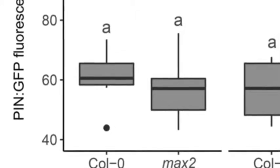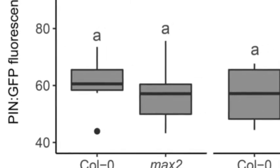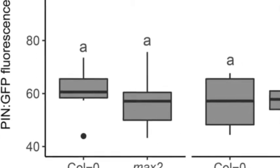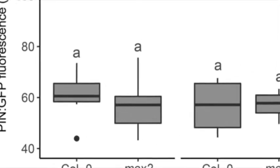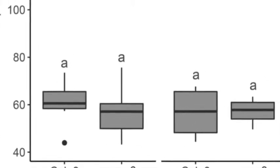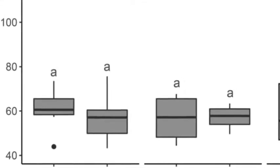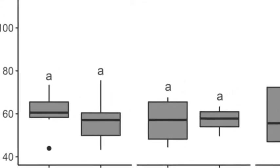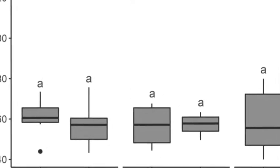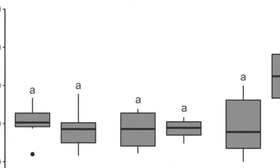Yeah, so I can. One of the things we found before is that strigolactone is able to affect the localization of PIN1. If you add strigolactone to PIN1, you end up with endocytosis, and the amount of endocytosis that takes place has an effect on how much transport there is, which then affects bud outgrowth.